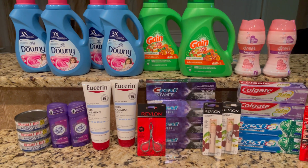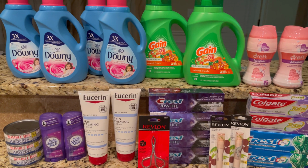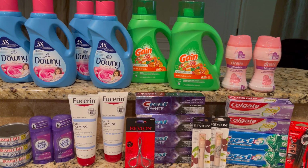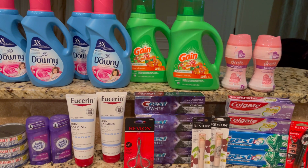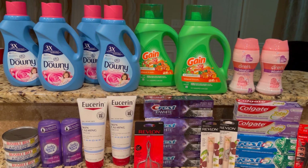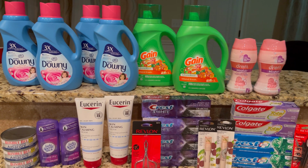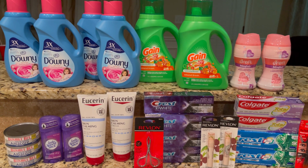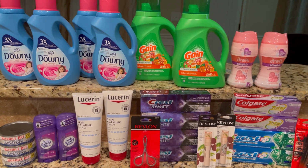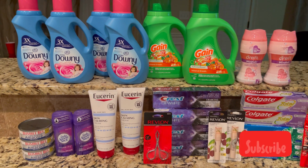Now, if you have that $3 off of $15 Tide Gain CRT, so if you pick up 6 at $4.94, that's going to be $29.64. Use that $3 CRT and use 6 of the coupons. You're going to have to split it up, maybe 4 and 2. Or you can do some Gain and some Downy if you don't want to use 6 of the same coupons. You'll pay $8.64, making it free and a $1.36 moneymaker. I just wanted to throw that out there for you.